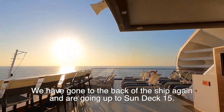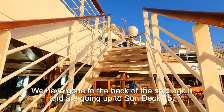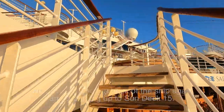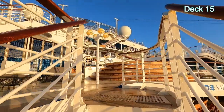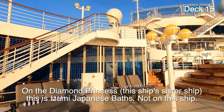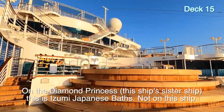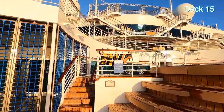We're back out on the Horizon Terrace. And we're going to go up. So we're on deck 14, going to deck 15. Now on the Diamond Princess, you wouldn't be able to do what I just did. More of these. This is the Izumi Japanese bath on the Diamond Princess.